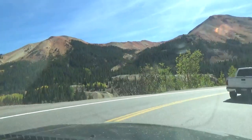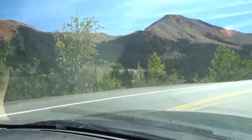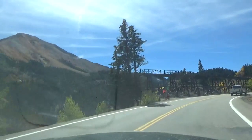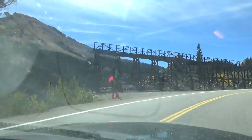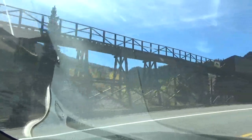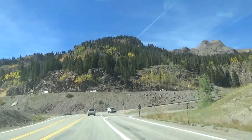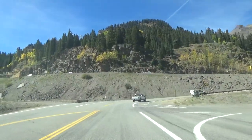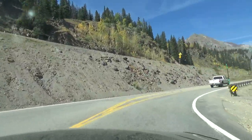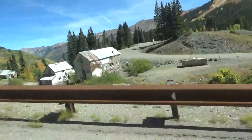There's a better view of the mining here at Red Mountain. And look at this, straight ahead. This is an old mining tipple. They would literally run the waste rock out this trestle and then dump it. In fact, they're still doing it, because this is still an active claim. Take a look to your right. This is the settlement of Red Mountain.